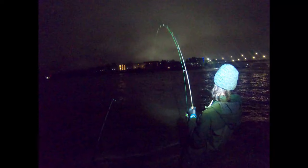Tiny one. Oh, shoot. Get one too, boy. Oh. It might be tangled up. It might be on your line, or you might have got one. Might have a double pole ringer here. No, your line's totally off.